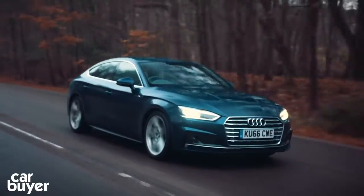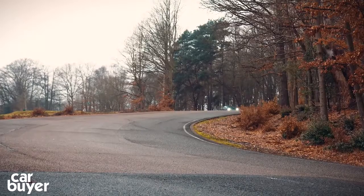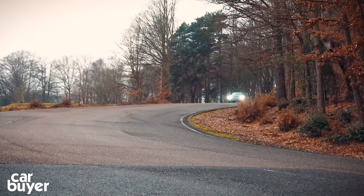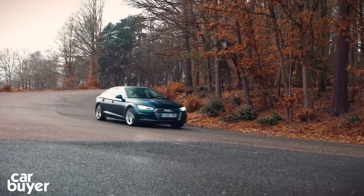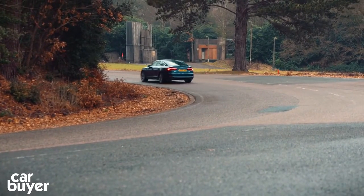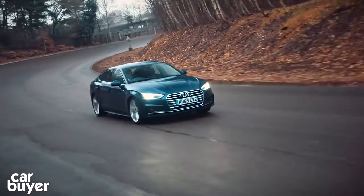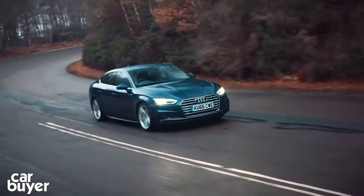You can have this engine and most others apart from the S5 with a 6-speed manual or a 7-speed automatic. Audi produces some good manuals, but I'd be tempted to go for this auto. It's a little hesitant at low speeds, but for the most part, it just slips through gears seamlessly. And this engine is rather economical, we returned around 51 mpg.